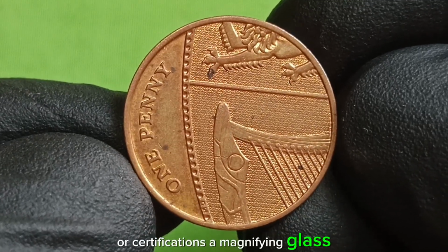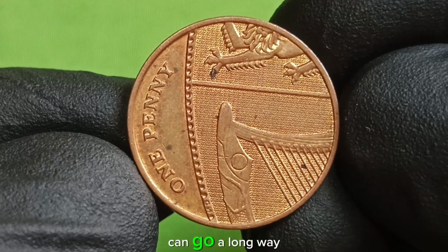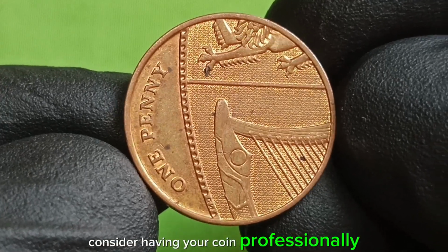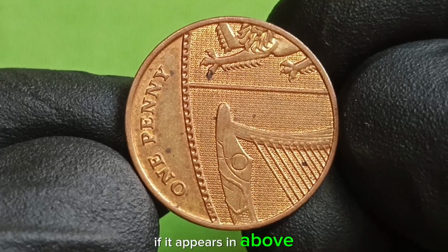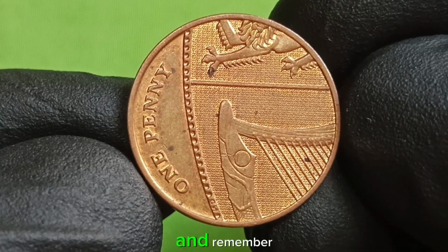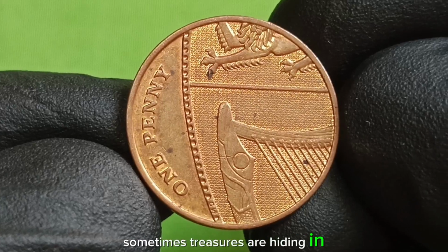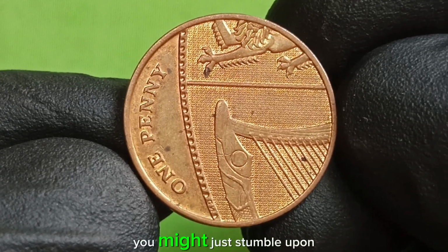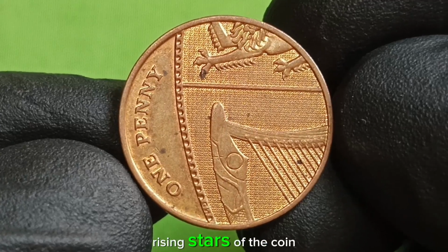A magnifying glass and some basic grading knowledge can go a long way when evaluating circulated coins. Consider having your coin professionally graded if it appears in above-average condition. It could substantially increase its resale value. And remember, sometimes treasures are hiding in plain sight, so keep an eye on your change jar or older coin rolls. You might just stumble upon one of these rising stars of the coin world.